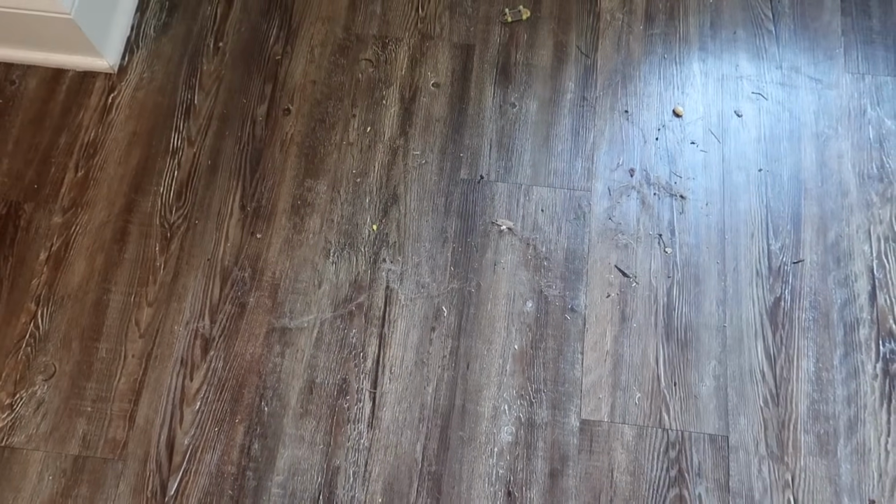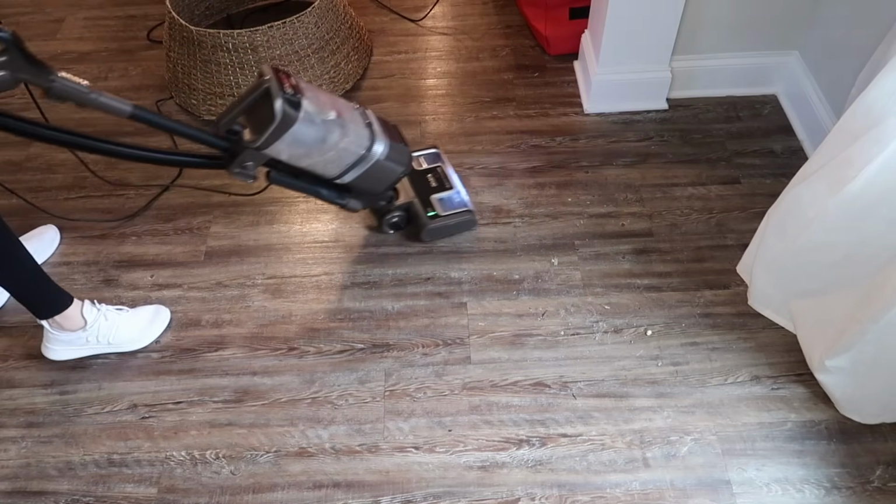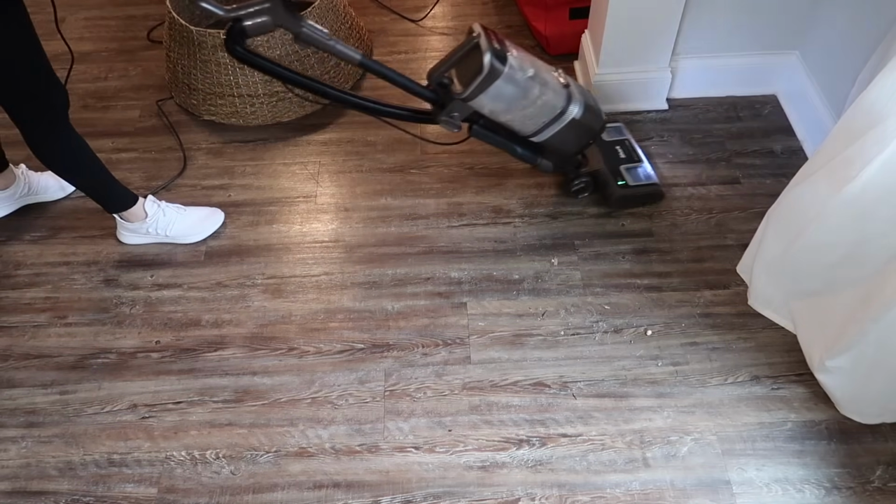But check out the amount of stuff that has accumulated under this tree collar for the last, what, maybe 2 months? And I have no idea where this came from. It was just hanging out under the tree, I guess. We are going to get this all vacuumed up so I can start mopping. I'm going to be mopping as I go today.